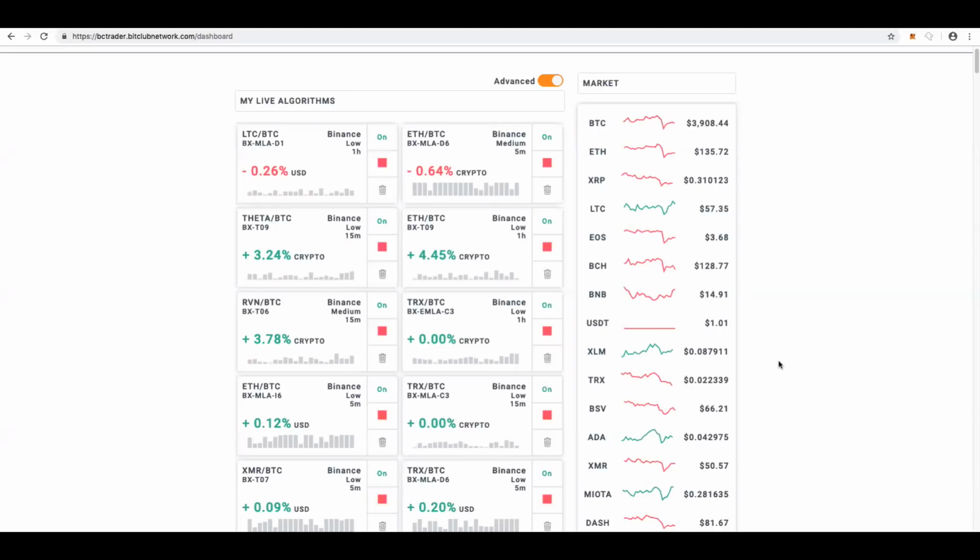Let me see here. What is the difference between our bot and others we have in the trading industry now?